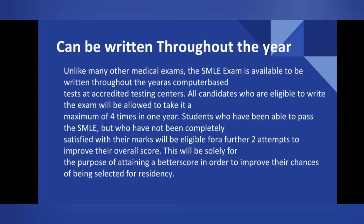Can be written throughout the year. Unlike many other medical exams, the SMLE exam is available to be written throughout the year, computer-based, at accredited testing centers. All candidates who are eligible to write the exam will be allowed to take it a maximum of 4 times in a year. Students who have been able to pass the SMLE but who have not been completely satisfied with their marks will be eligible for a further 2 attempts to improve their overall score. This will be solely for the purpose of attaining a better score in order to improve their chances of being selected for residency. Okay.